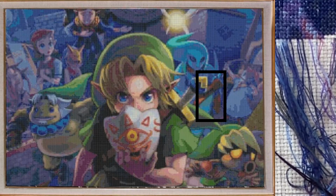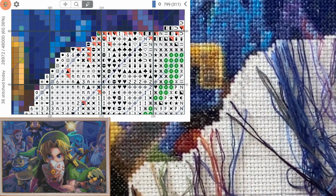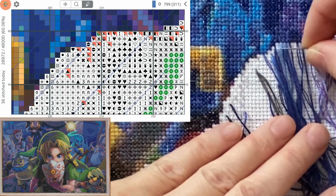So, getting closer to the far right-hand edge now. Almost done with the Zora link. I think we might get a bit of Romani the Ranch Girl done today, I'm not sure. I did stitch part of her bow yesterday, so it just depends what's exactly in this diagonal.